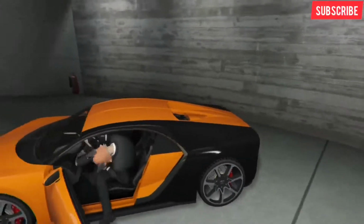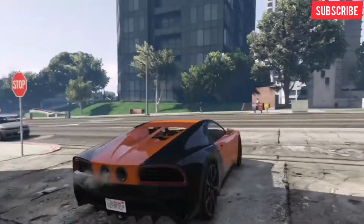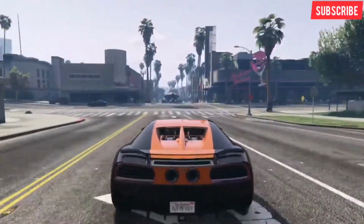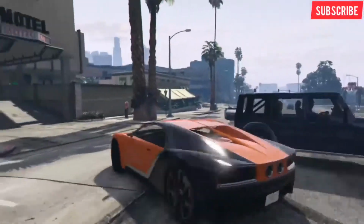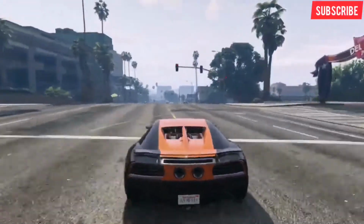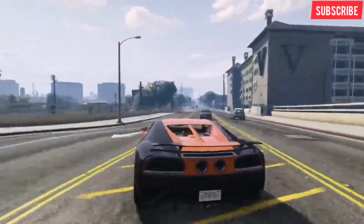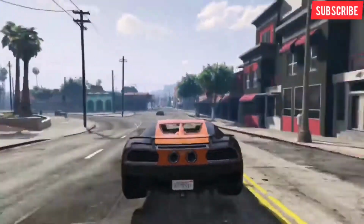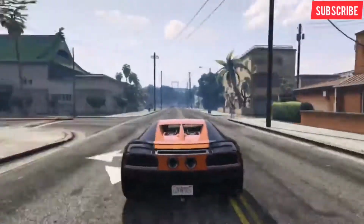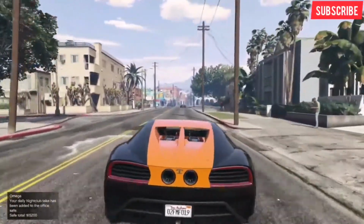So obviously this is based off the Bugatti Chiron, hopefully that's right. And yeah, it seems to be really fast. Yeah, it seems to be fast, like legit. Standard, because it is supposed to be a Bugatti, so it should be really fast. It isn't the fastest I've driven stock, but it is fast regardless. So let's just check out its acceleration.